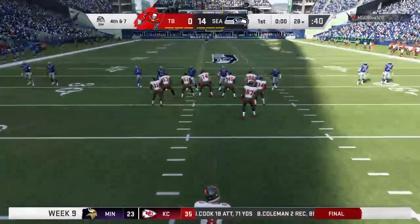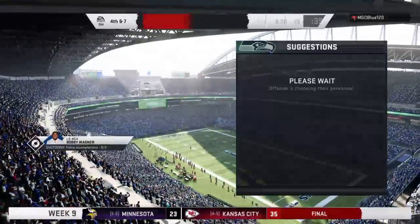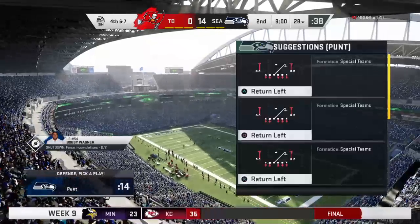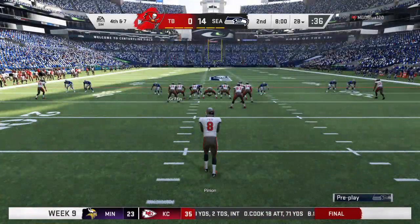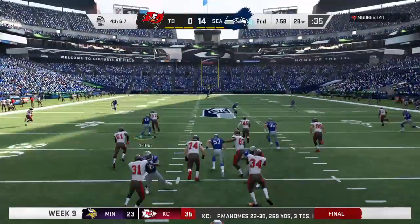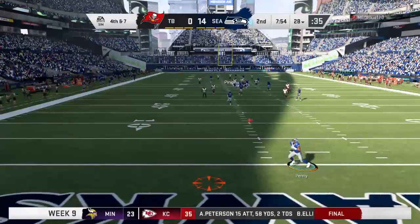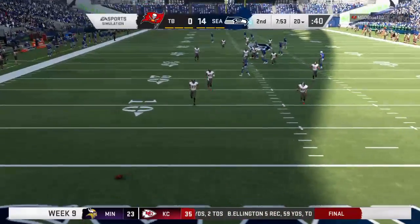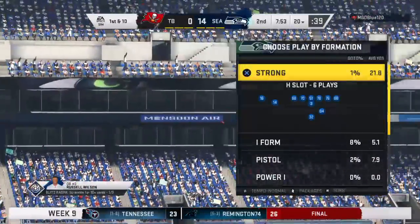Here's Bradley Pinion now as he's on to punt for Tampa Bay. 14-0 the score. This is the NFL on EA Sports. Here's Bradley Pinion now as he's on to punt for Tampa Bay. And this is away. It's a high kick, and he got all of it. And this is going to hit the goal line and continue on into the end zone for a touchback.